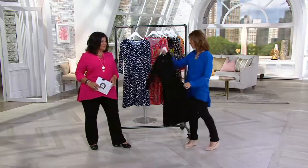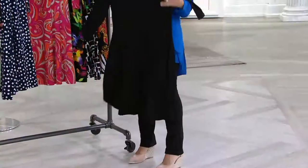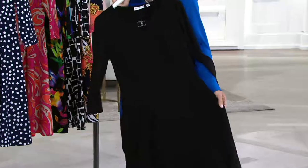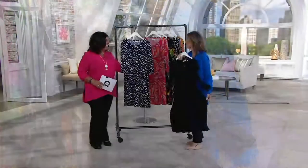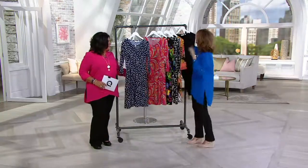My husband, when we first launched this dress, he loved it on me. He was like, oh my goodness, that's the best dress you've ever designed for QVC. He said it's going to be like the Diane von Furstenberg wrap dress. This is going to be the iconic Graver dress because it fits the woman's body perfectly.